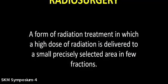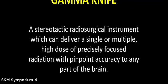Basically, it is a form of radiation treatment in which a high dose of radiation is delivered to a small, precisely selected area in few fractions. A Gamma knife is basically a machine which we use at our center. It is a radiosurgical instrument which can deliver a single or multiple fractions, a high dose of precisely focused radiation with pinpoint accuracy to any part of the brain, or it can also include the upper part of the C-spine up till C2 vertebra.